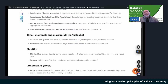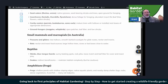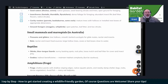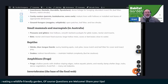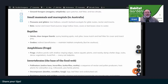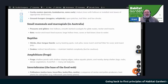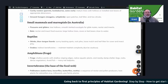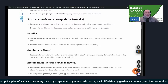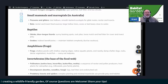But then you think, why didn't I think about that? Because I've seen all those documentaries of the bats skimming rivers and waterholes and whatnot as they come out of their cave or out of their hollow tree to go hunting for the night. Reptiles need sunny spots to bask in the sun. They need to warm up to get active. They need rock piles. They need loose mulch to forage amongst. They also hide in leaf litter, and that's where their insect food will be.